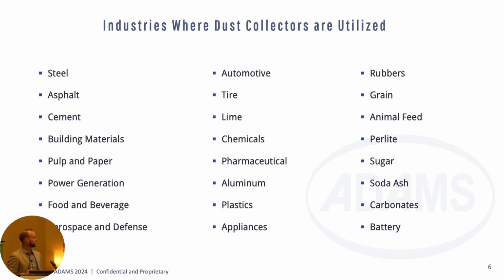Expanding on those customers, this is also highlighting different industries, many of which you'll see here based in Alabama, that we've worked with and that we're hoping to work with soon. But the area of dust collectors is pretty prevalent throughout most levels of manufacturing.